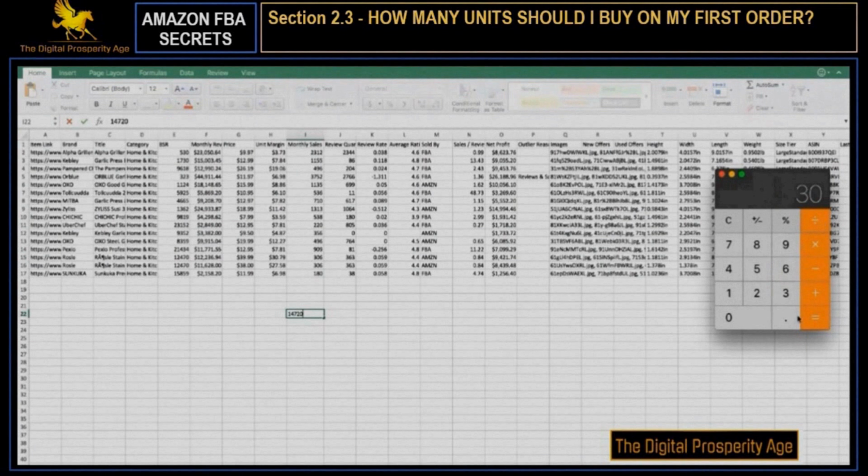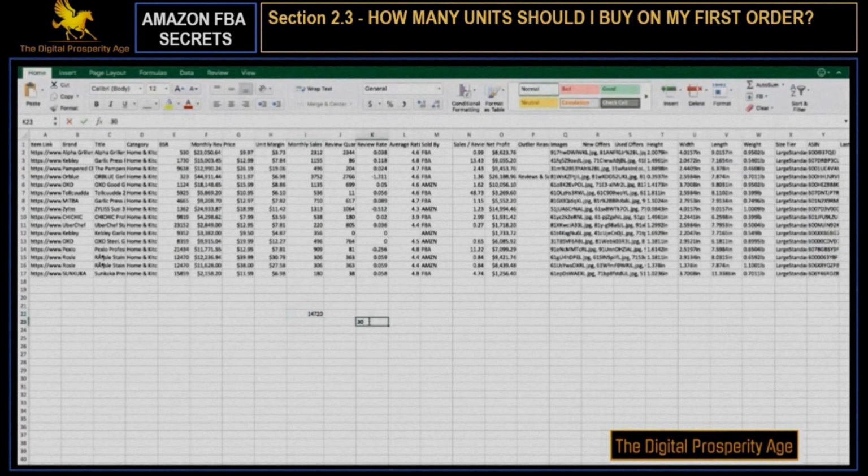So if we divide that by 30, right, we see that they're selling about 30 a day on average, right? So if they're selling 30 a day on page 1, what I like to do, guys, and this is a general rule that I follow: you never want to be in stock longer than the 180-day long-term storage mark, because I showed you guys that the fees get like 20 times more expensive, and it's just crazy, right?